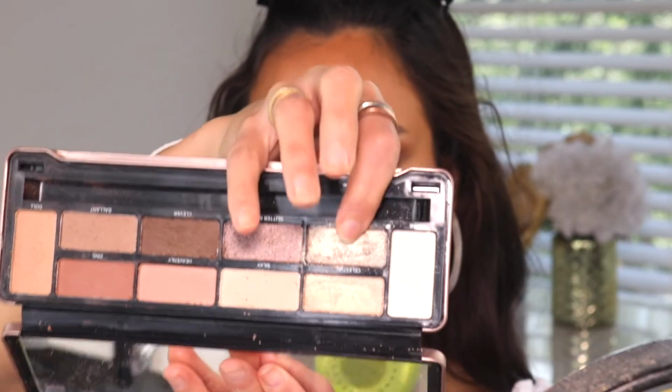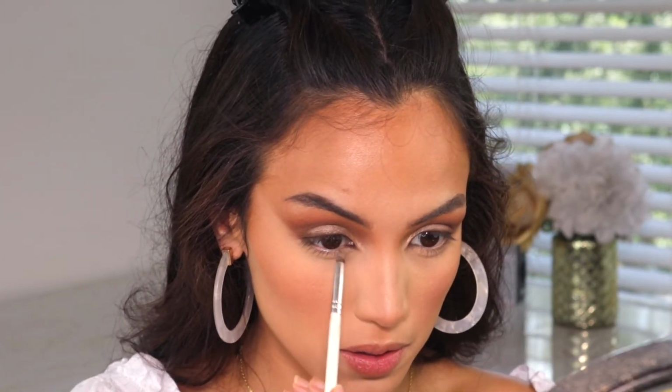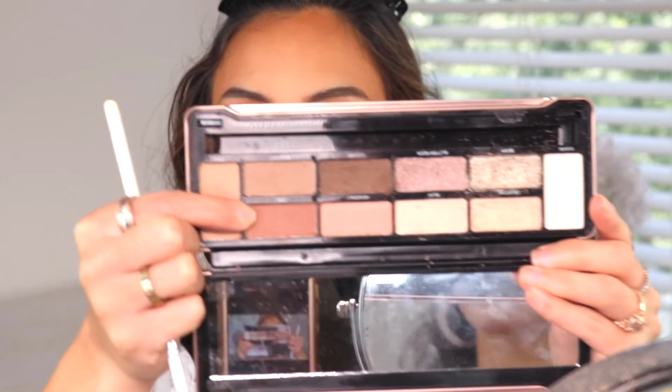Alright, now I'm going to take my MAC Fix Plus and set everything in place. Alright, and now for my lower lash line, I kind of want to take a little bit of the green or the silverish green color. I'm going to put that on the first third of my lower lash line. And I just want it right in here. And now I'm going to take this color, Zinc in the palette, the warm pretty brown, and then use that to smoke out my lower lash line.